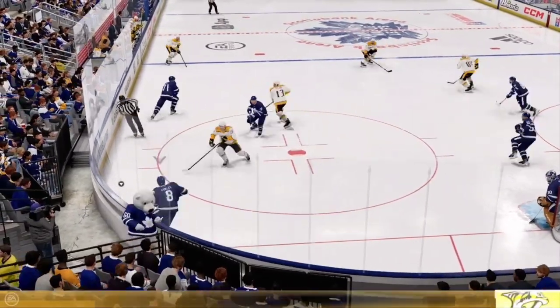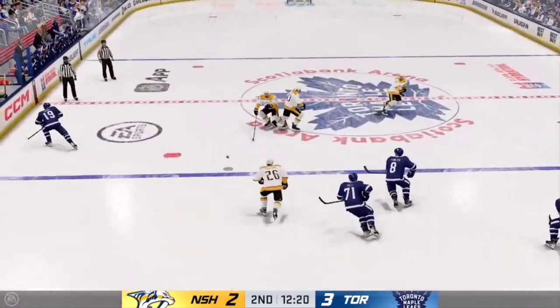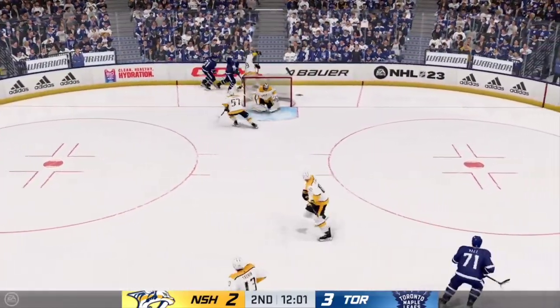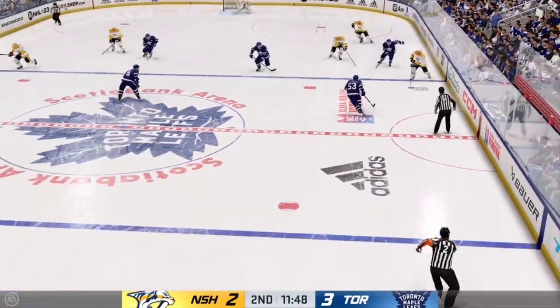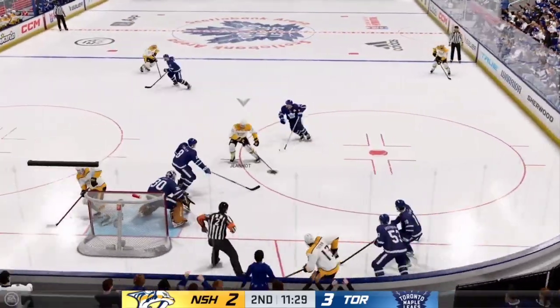Taves takes possession right off the draw. Slides the puck ahead to Gostisbehere. Quick pass to Fowler. Taves crosses the line and is on the attack. And that's broken up with a stick in front. Nashville's got a hold of it along the wall. Along the side, here they come through the neutral zone. Trenton's got it against the boards.